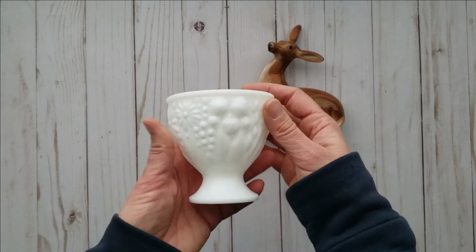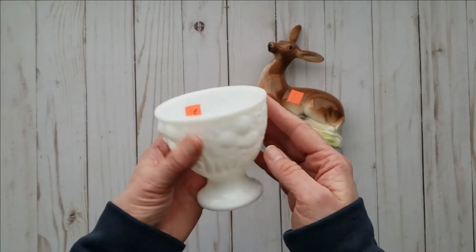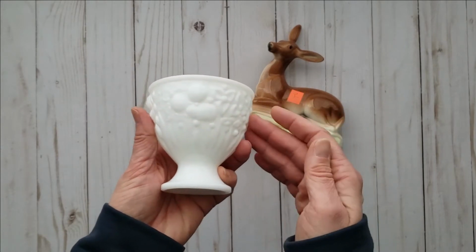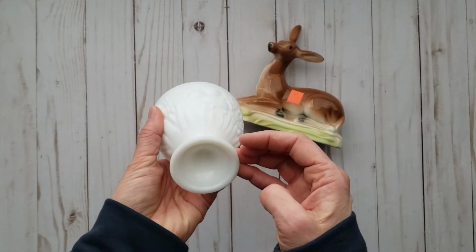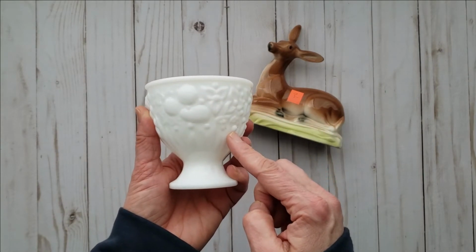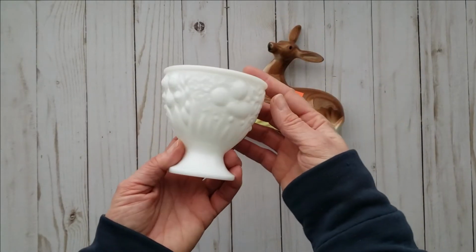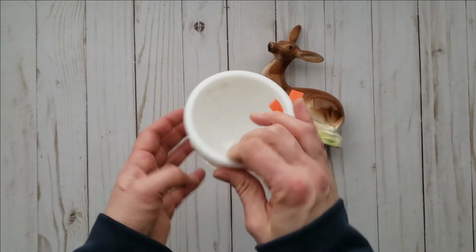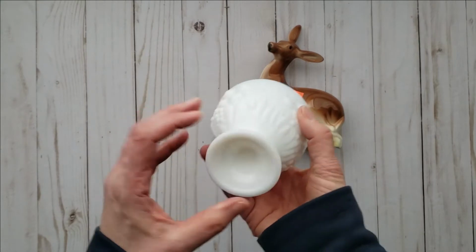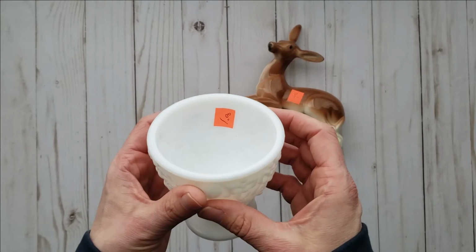And then I found this really pretty white glass piece. Now this mimics milk glass, but I did some searching and it turns out it's actually a piece from Avon. It is supposed to have a lid, but the lid was missing. I just thought it was so pretty. It didn't matter to me at all. It's stamped Avon on the bottom, and I got that for $1.